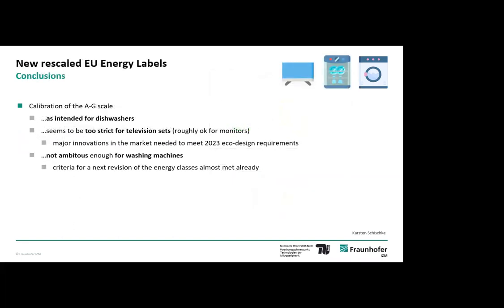Which brings us to the conclusions here. The calibration of the A to G scale works really as intended for dishwashers. Well done. But seems to be too strict for television sets. So there are really major innovations in the market that will be needed to meet the 2023 eco-design requirements.